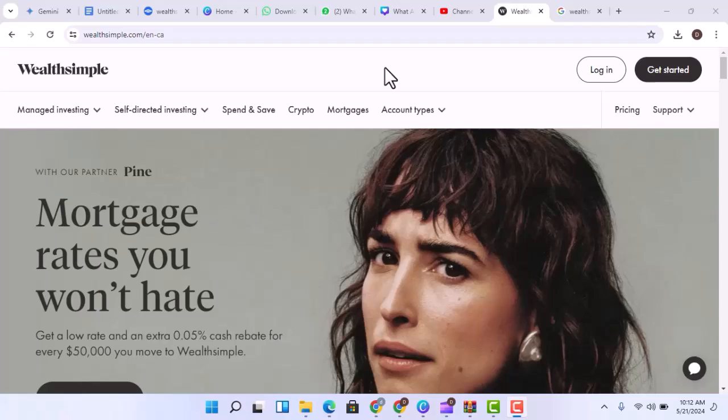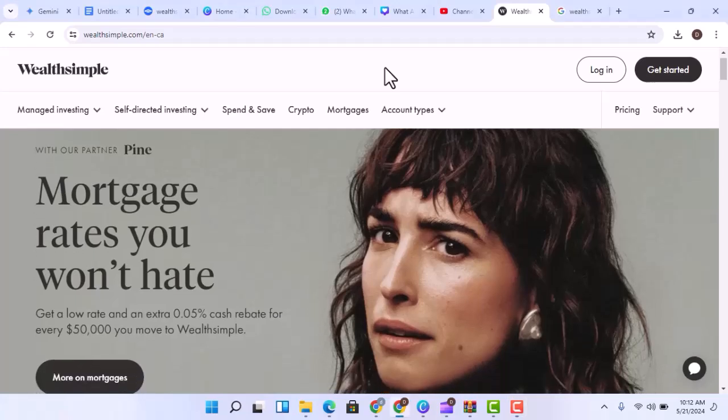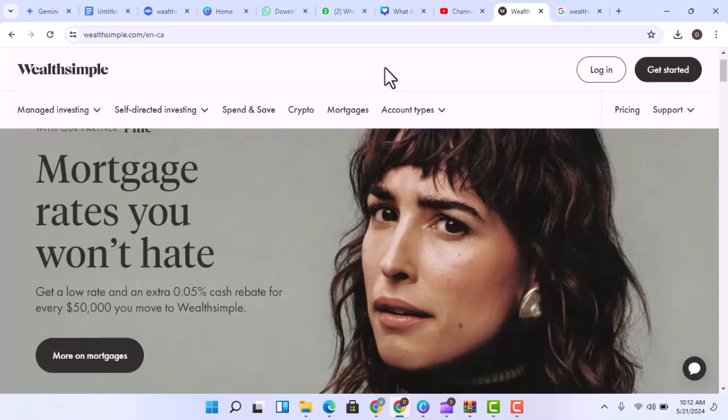Remember, investing involves risk, and past performance is not necessarily indicative of future results. Do your own research before putting any money into the market.